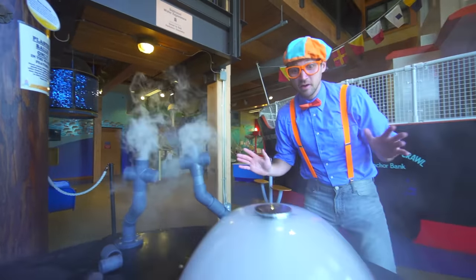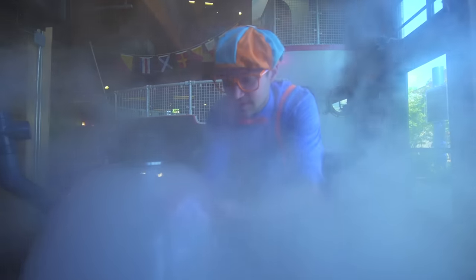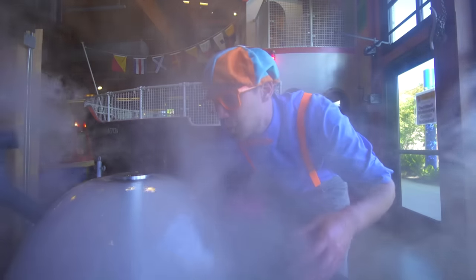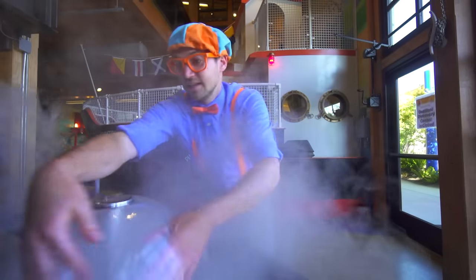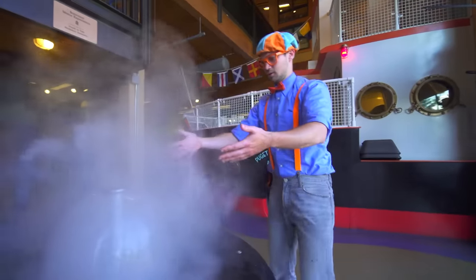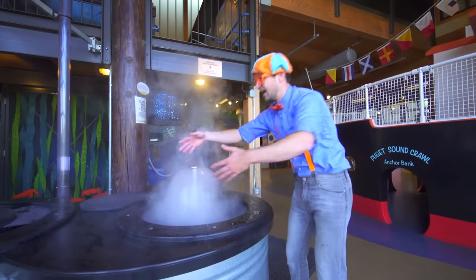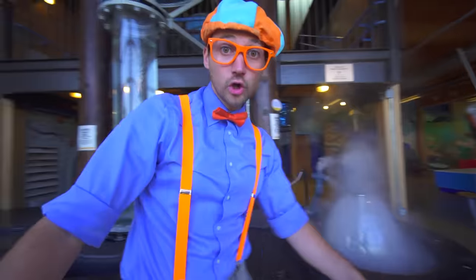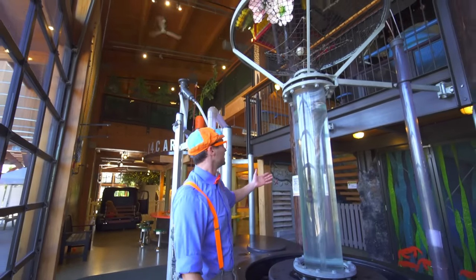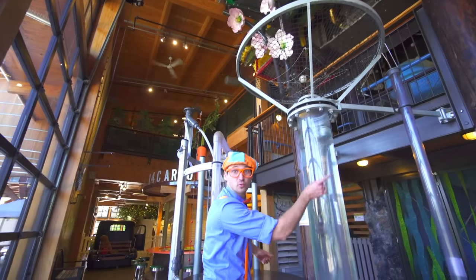Okay, wow. Oh, and look at this. Whoa, this has smoke beneath all this water. Can you see it? Wow, it's so fun to touch. It feels so good. Whoa, wow, my hands are really wet. Okay. Whoa, look at this. Wow, it's a vortex. Kind of like a water volcano. The water just spins around really fast.